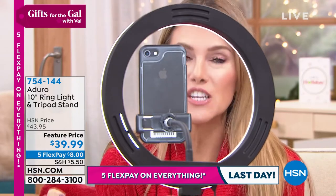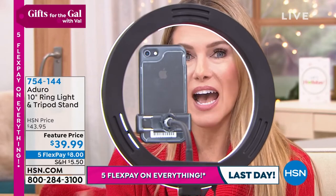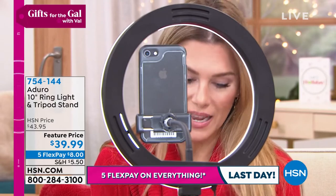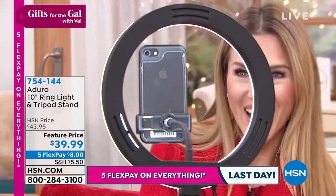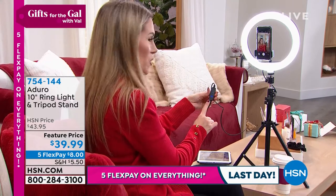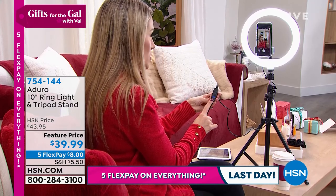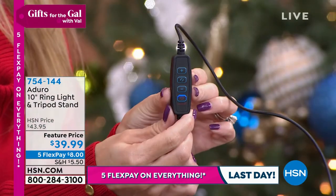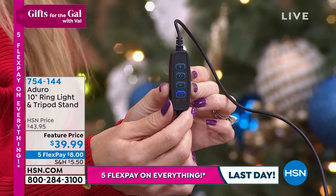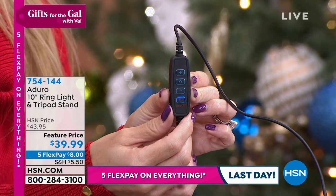It's got different features that maybe other ring lights you have tried or looked for don't have. It's got three different light settings: a white, a warm yellow, and a warm light. It's got a little remote control, which is really nice because you can adjust the lighting. If you want to go ahead and do your videos and your vlogging, today $39.99. 5 interest-free credit card payments is the way to go, so it makes it $8 to get it home.